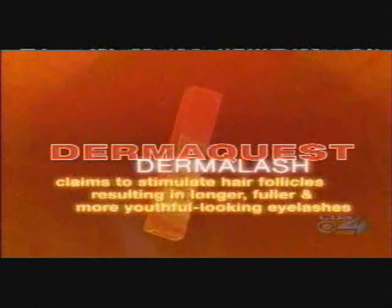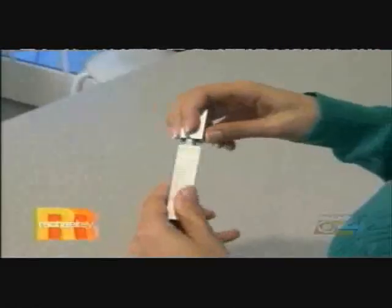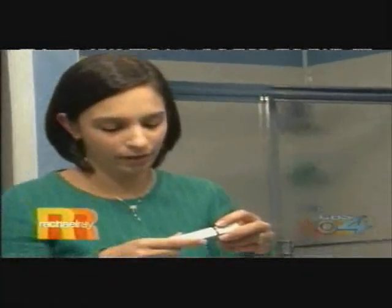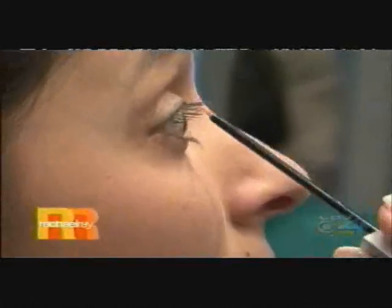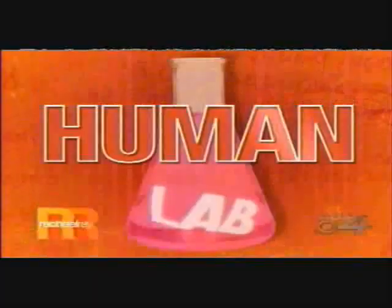Dermalash. A nourishing treatment that stimulates hair follicles, resulting in longer, fuller, and more youthful-looking eyelashes. Let's go try it out. Apply a small amount on the baseline once a day right before bed. Seems to stick to the eyelash, which is good, so hopefully tomorrow we'll start seeing some results.